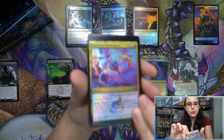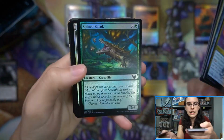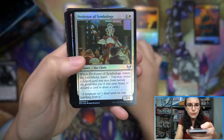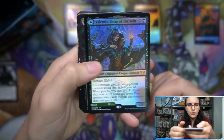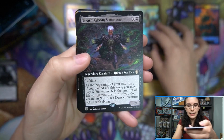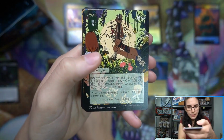Alright, here we go, pack number 2. I'm really pleased overall with what you're finding in each collector booster. I really like the amount of Mystical Archive cards you are getting per pack, per box. I just love the way these cards look. I like having the Commander and the regular set extended arts per pack.